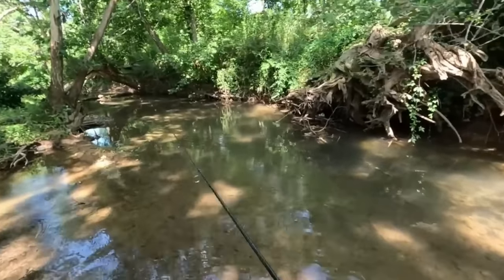Ooh, nice beaver dam. Still there from last year. Oh, that's a good bass. I just spooked it off. Oh, I got a fish though. 19.